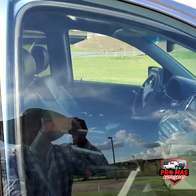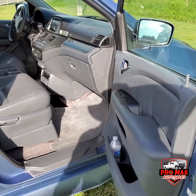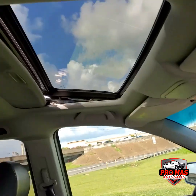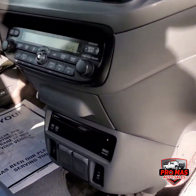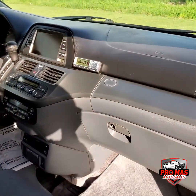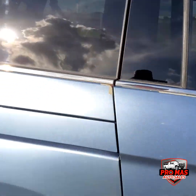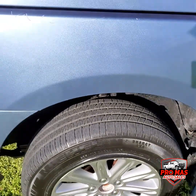I'm gonna show you the interior. Passenger side, all power windows, GPS, rear backup camera, sunroof, DVD right here, satellite radio, lots of tread, brand new tires, Michelin.